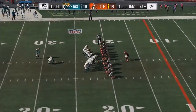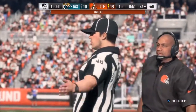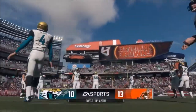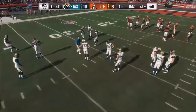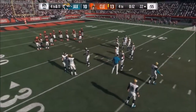So on 4th down, out trots the kicker in a big spot here. And now a timeout called defensively by the Browns. It's just their first. They've got 2 more to use here in the final stages. So a defensive timeout, chance to regather, regroup, and get set as we resume action.